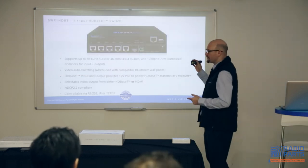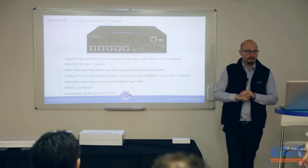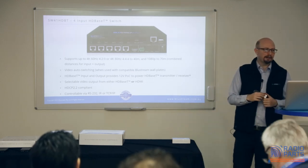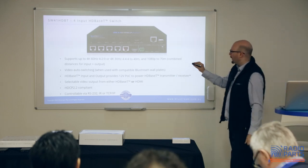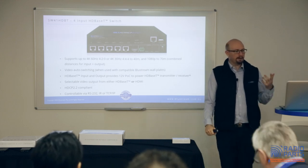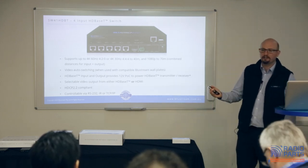So the other product, and this is really, really good for many applications, is a HDBT switcher, our SW41 HDBT switcher, four HDBT inputs, and one output, whether it's HDBT or HDMI. It's not a simultaneous output.